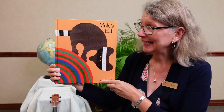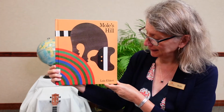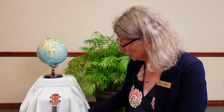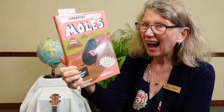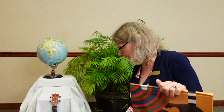Our story today is Mole's Hill, written and illustrated by Lois Ellert. I brought a picture of a mole to show you what one looks like, and I also did some research in another library book about moles called The Superpower Field Guide About Moles. I learned so much cool stuff about moles in this book.